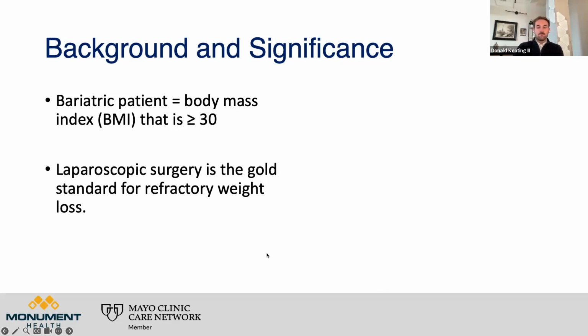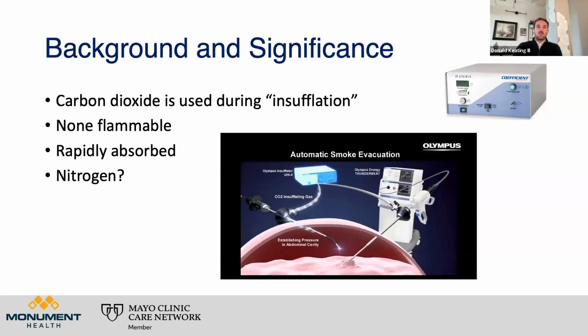So if you've never been a part of a general surgery case or a laparoscopic surgery, you might be wondering, okay, well, what is the role of carbon dioxide during these procedures? So simply put, the role is to provide visualization for the surgeon. This is done by something called insufflation, where insufflation of carbon dioxide refers to the intentional introduction of the carbon dioxide gas into the body cavity.